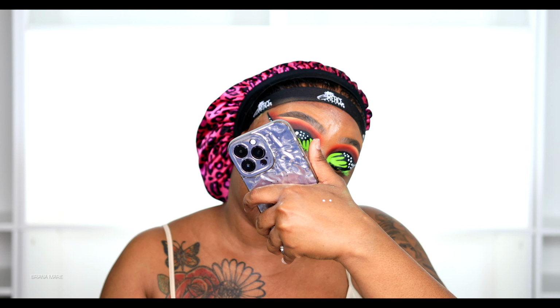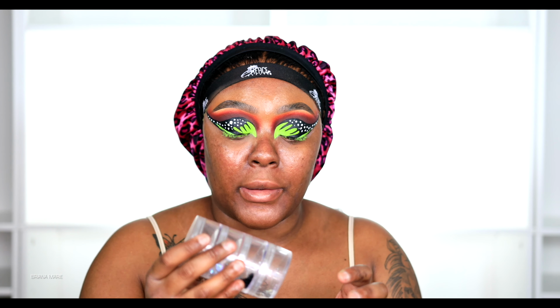The white dots be making it come alive. Eating this look up, devouring it. I'm gonna place some rhinestones just in it, randomly. It don't even matter what size, honestly.